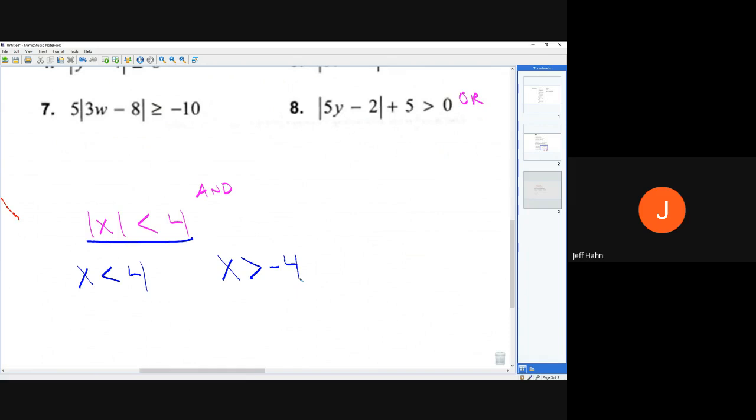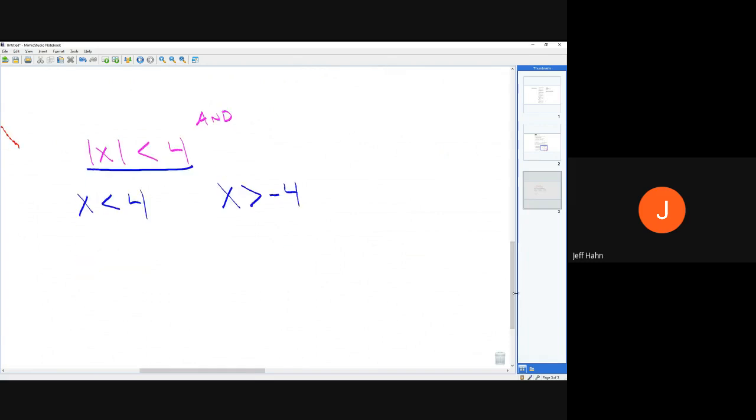Now, notice what you can do at this point. This is an and problem, and I can write this out in one long phrase like I did here. If I put my x in the middle, x has to be bigger than -4. Notice how the little alligator's eating the x. And x is less than +4. These two things can be combined. A lot of times math people do this because they don't like to write and problems out like that.